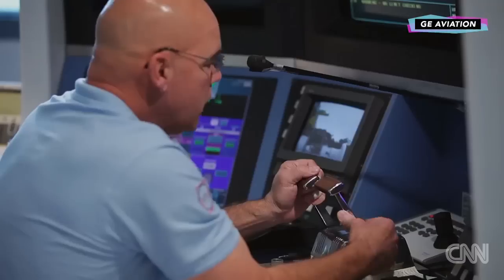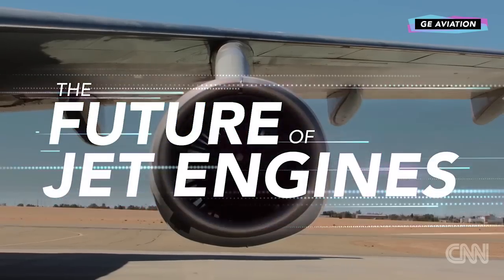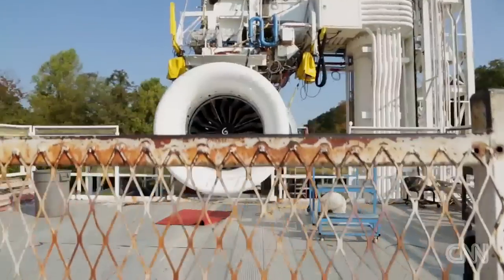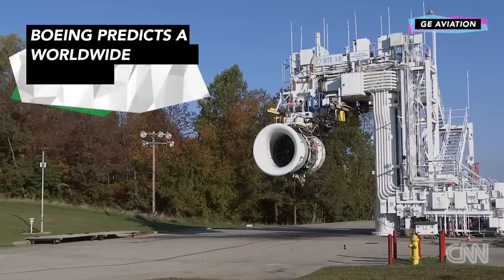We spend a lot of time making sure that we're right and that we're safe and secure before these engines will ever enter service. We recognized several years ago that the efficiency we have in our current engines just is not adequate for the future. The LEAP is a brand new beginning for this industry.